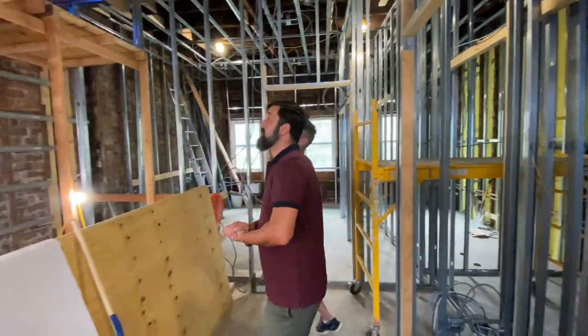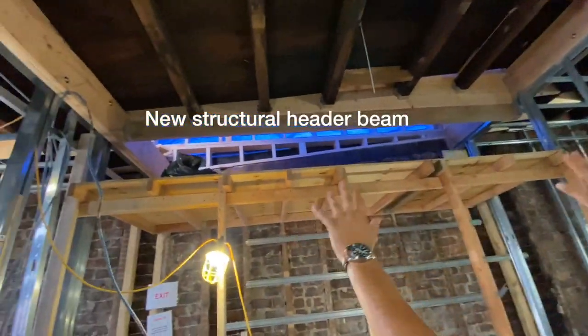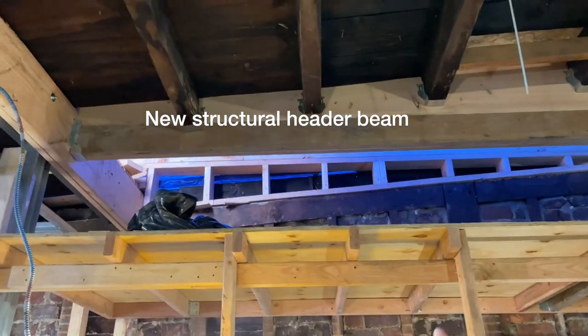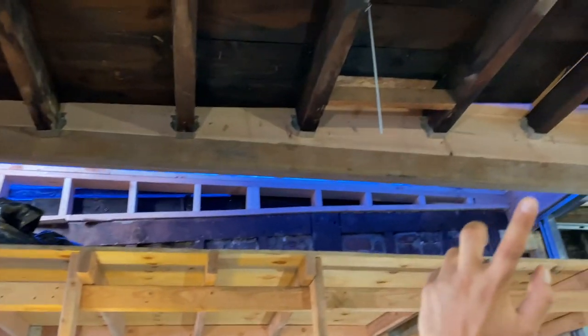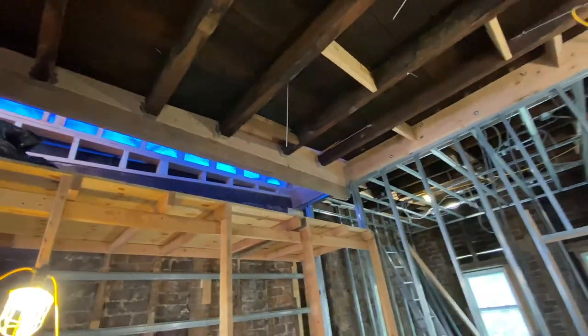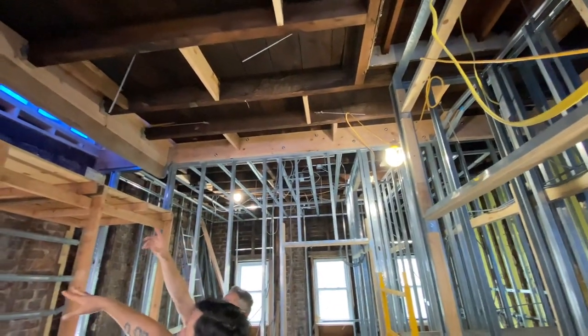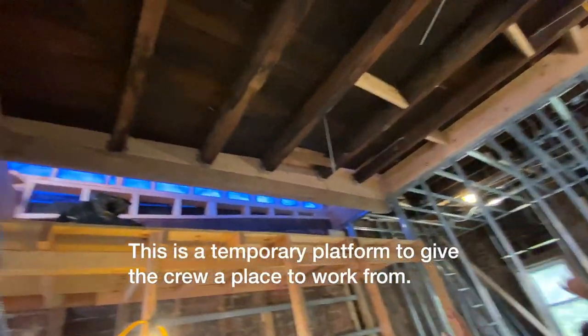So as per structural drawing, what we needed to do over here is open up the roof. And that big beam over here is a structural header that is supporting the rest of the beams of the original roof, which are running perpendicular to it. The dark beams are the old beams, the light beams are all the new stuff. This is temporary, but that's all new. This is our platform. That's new.